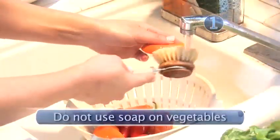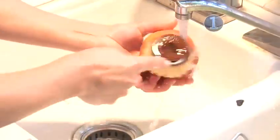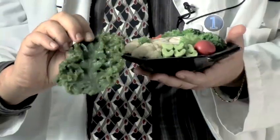Scrub all fruits and vegetables thoroughly under running water to remove any dirt or manure. Do not bathe your veggies. One of the incorrect methods of washing produce is to just fill up your sink and throw the produce into the sink and let it soak as if this was a bathtub, because all we need is one leaf to have some bacteria or feces on it. We now have contaminated everything that you have in the sink, the whole salad.